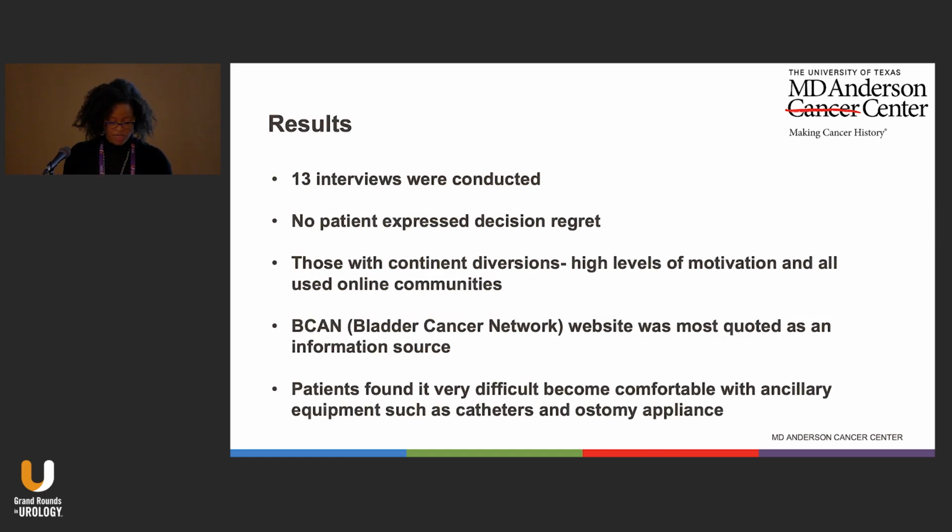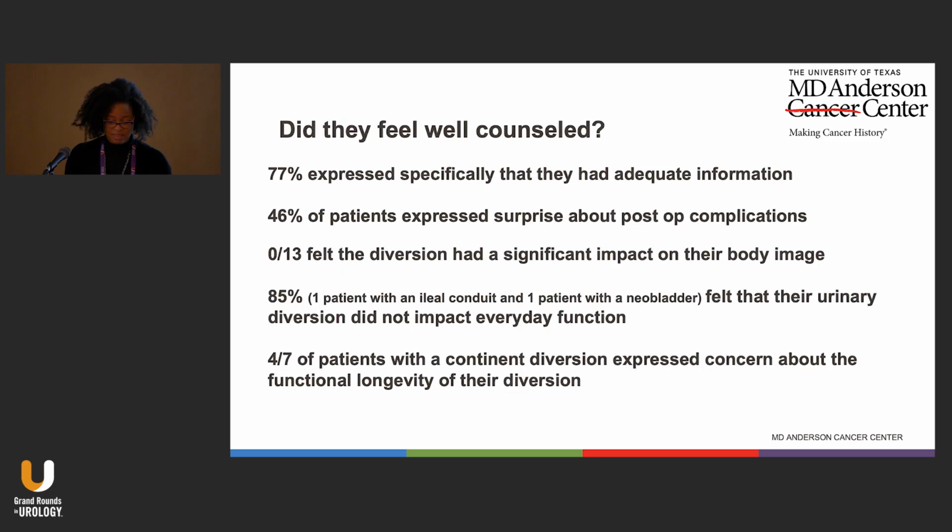So we interviewed 13 patients. They were roughly evenly divided between diversion types. None of ours expressed regret, and those with the continent diversions, these are patients that somewhat self-select, and they have a tendency to be really motivated and look for other sources, and BCAN was the most common. What patients did say who had appliances or catheters was that they really had a difficult time adjusting to this.